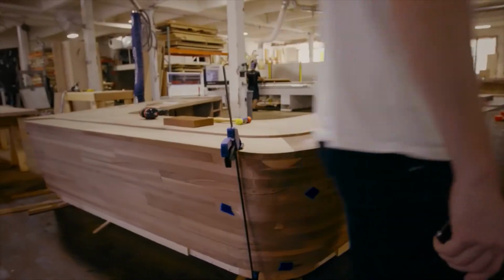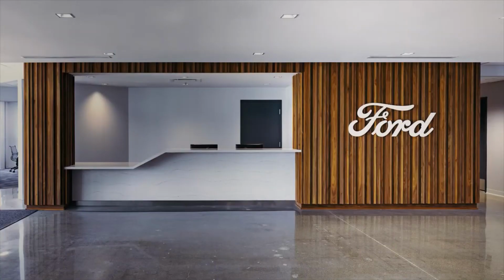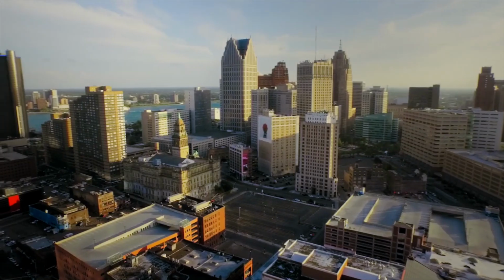It's helpful too, because we can show up to a job site with the laptop, open up a 3D model, and say, this is what it looks like, these are the details we're thinking. Fusion 360 allows us to work directly with architects, interior designers, and clients.